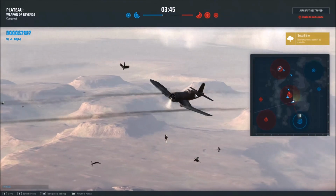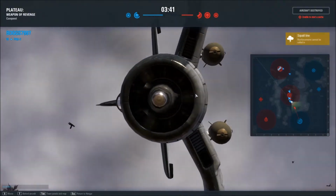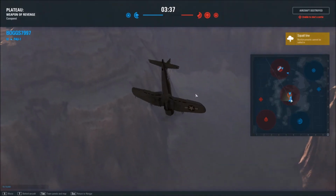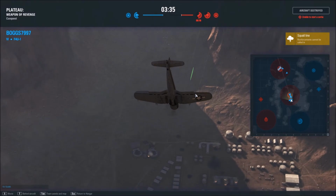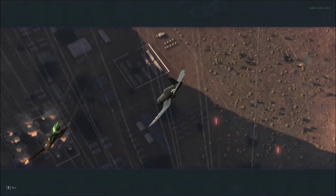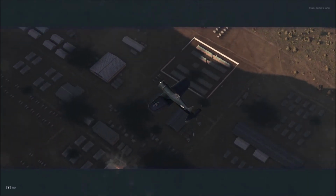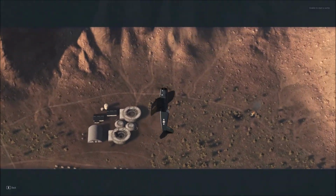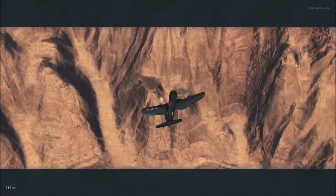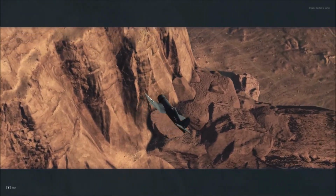So I think looking back at that engagement, the two bombers, probably would have been wise to take out the multi-roll first and then swing back around and grab the bombers. The bombers weren't really a threat to us, whereas the multi-roll was. So I think that's the lesson of that engagement.